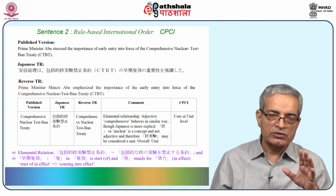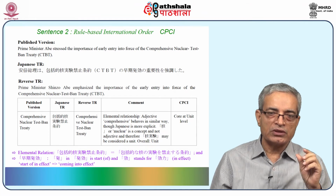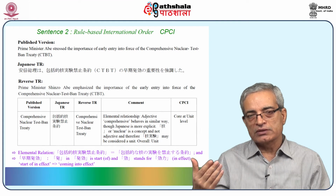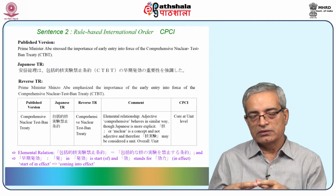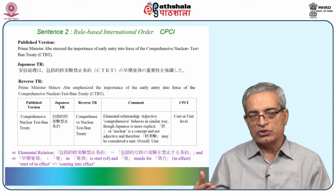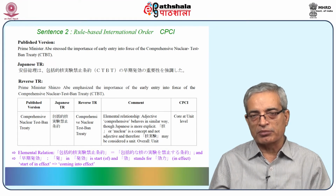So what was talked about a while ago is that nuclear appears to be an adjective, but what is the noun for nuclear? It's not nucleus. When you say nucleus, it can have many meanings. Although it is related to nucleus, nucleus is a static word, you can say. But when you say nuclear, there's some dynamism coming to it. So it's used as a noun only. Therefore, one has to be careful, and that stands particularly true when it's a proper noun.